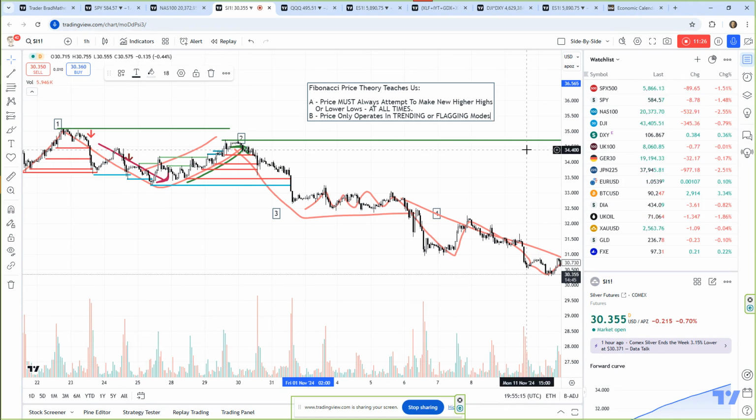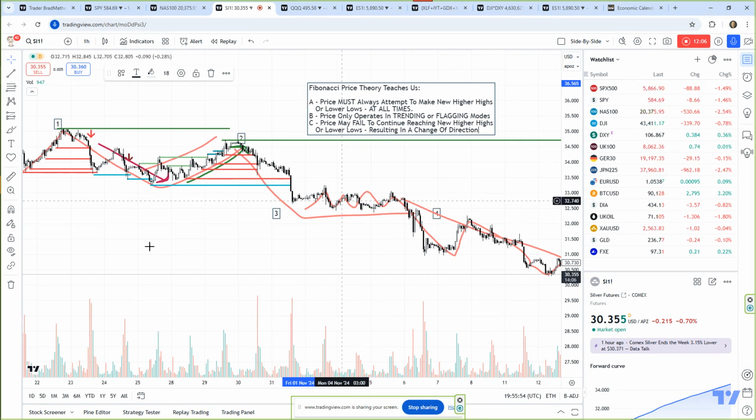Okay. And hypothetically, lastly, C, price may fail to continue reaching new higher highs or lower lows, resulting in a change of direction. So again, when you think of these concepts, price moving down establishes a new lower low point, comes back up, fails to break the new higher high.